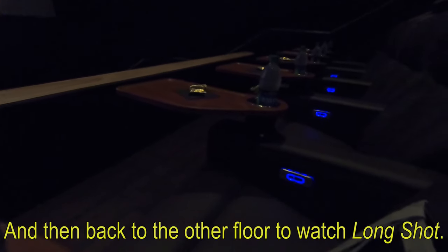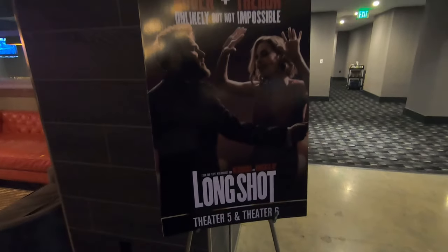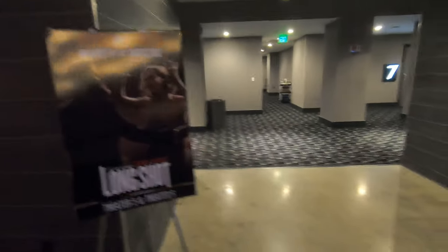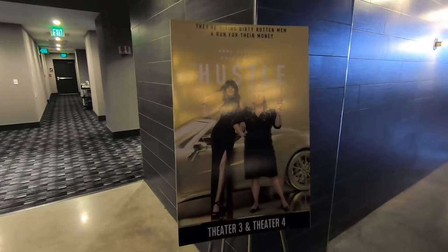Water and chocolate at every table. So just finished watching The Long Shot. Now, the auditorium that I saw it in did not have the Atmos, but it did have the laser projection. I have to say, laser projection is beautiful.